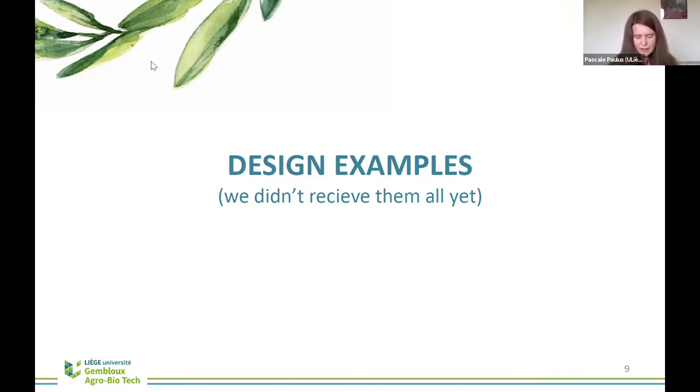I also asked them to make a functional decomposition of the dream that I gave them. So I gave them the dream. They had to make the functional decomposition to see exactly which functions had to be fulfilled by their design. And I also asked them to make self-evaluations, like, did my design respect the ethics of permaculture? And if I had time and money, what improvements would I add to the design?